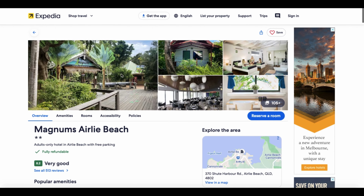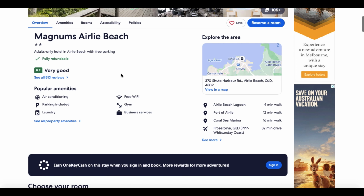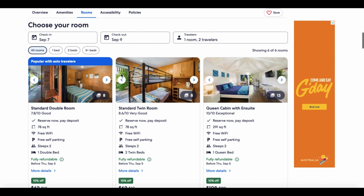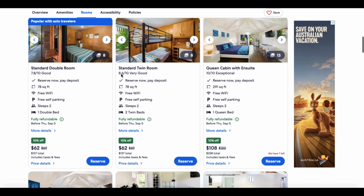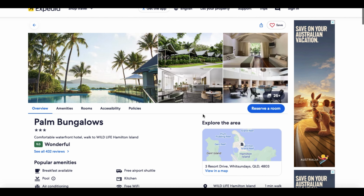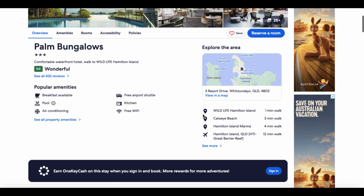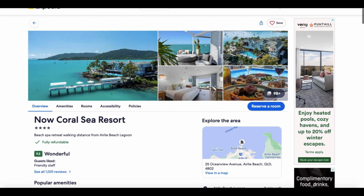For budget accommodation, you will find decent options in Airlie Beach for under $100 per night. Magnum's Airlie Beach has a double bedroom with shared bathroom for $70 per night. For mid-range prices, the options are endless at both Hamilton Island and Airlie Beach. Palm Bungalows on Hamilton Island or now Coral Sea Resort are just 2 examples.